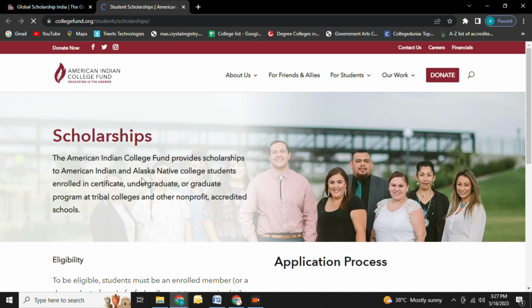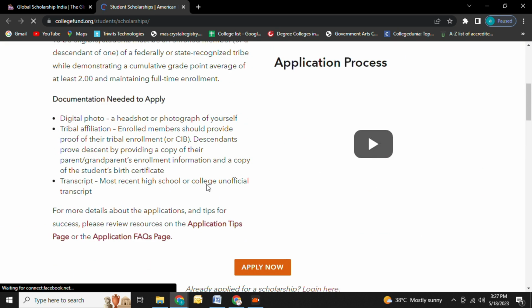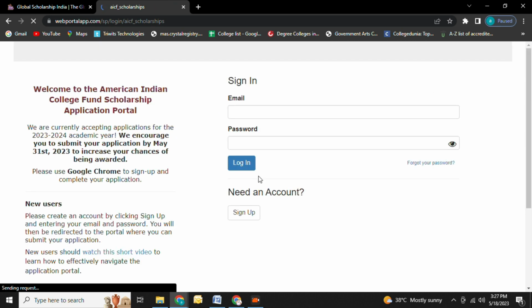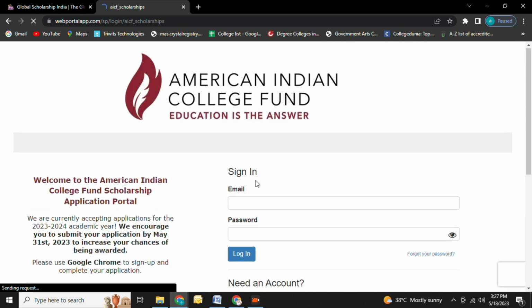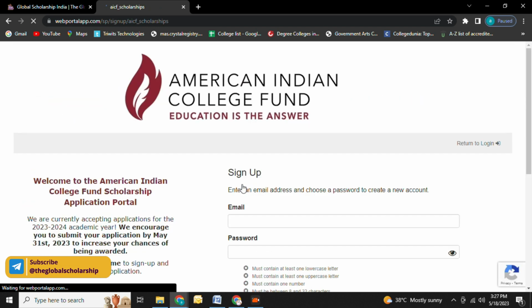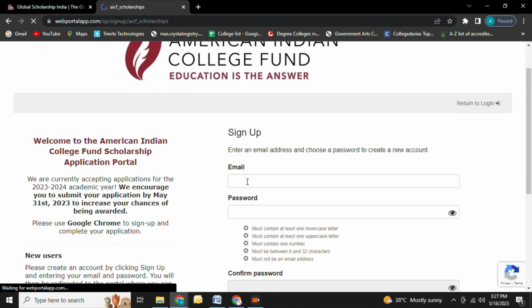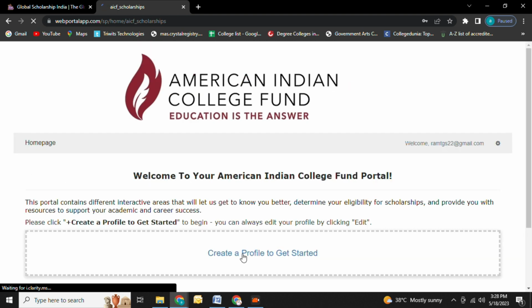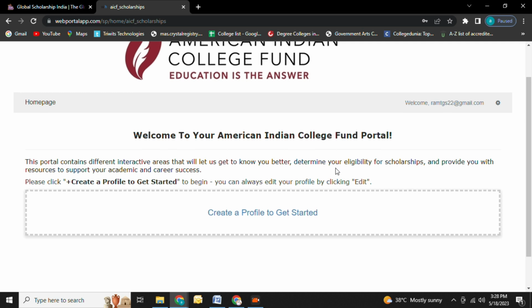So here you can see the scholarship website. Scroll down and you will see apply now. So click on it. So first you need to sign up for the application. Click on sign up. So here you need to fill the email address and put password and then confirm password and then click on the sign up button. After that you can see the welcome page. Then click on create a profile to get started.